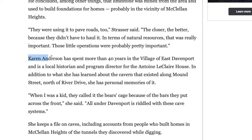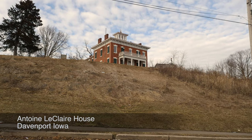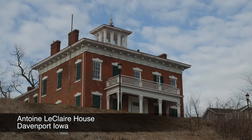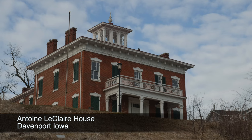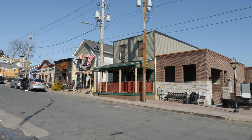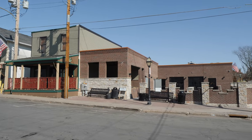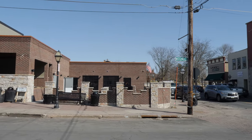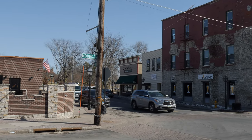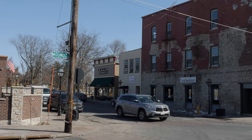It says, Karen Anderson has spent more than 40 years in the village of East Davenport and is a local historian and program director for the Antoine LeClaire House. In addition to what she has learned about the cavern that existed along Mound Street north of River Drive, she has personal memories of it. "When I was a kid, they called it the Bear's Cage because of the bars they put across the front.